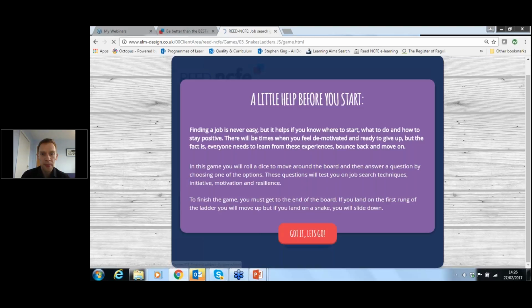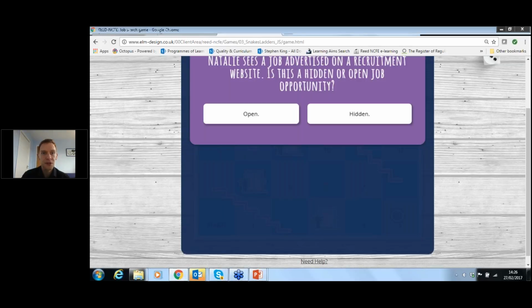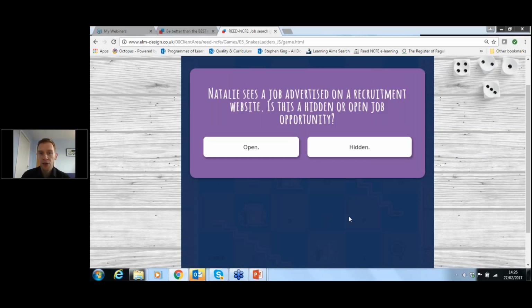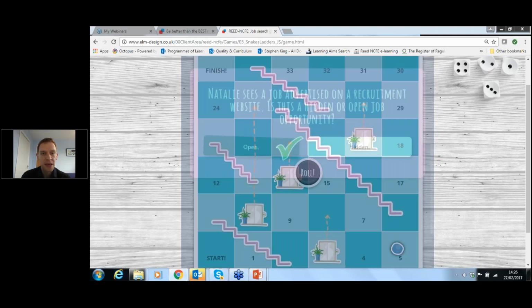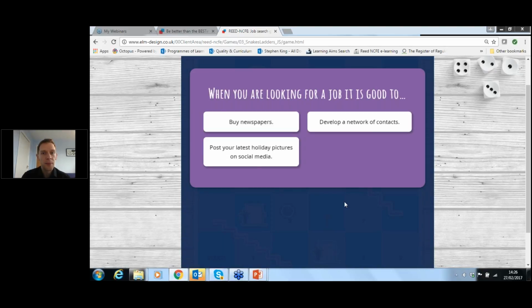So nice, simple activities and resources that your learners will actually quite enjoy doing, and we've had good feedback on this so far. Question 1: Natalie sees a job advertised on a recruitment website. Is this a hidden or open job opportunity? Not every single question is mapped exactly to a question asked on the BESTest assessment. They're built into the question as well. So again, another question around searching for jobs.